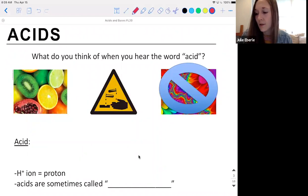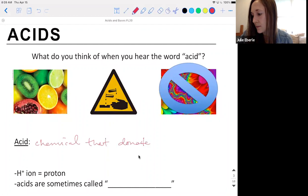So first off, let's just go ahead and define what an acid is. It is a chemical that donates a proton, which is essentially, if you look right down here, a hydrogen ion is a proton.